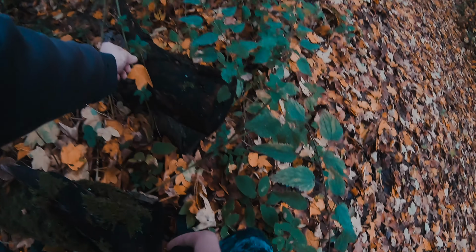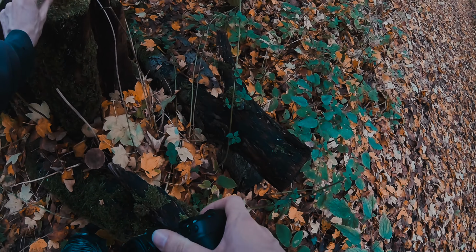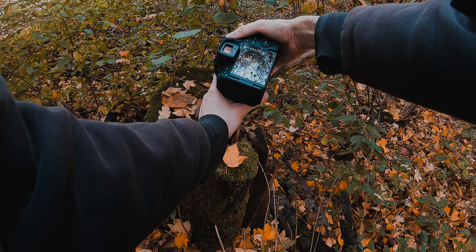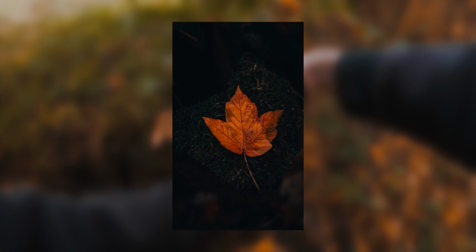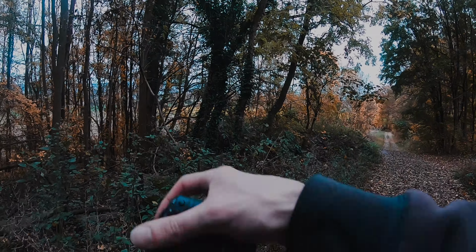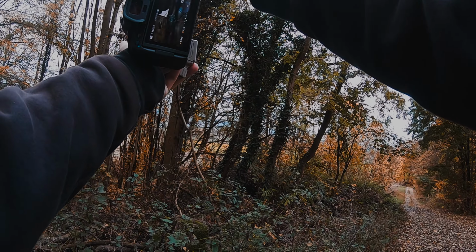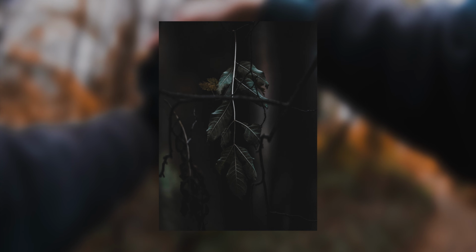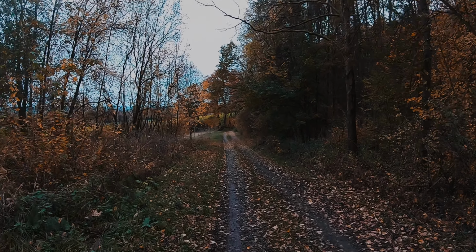Maybe this one here. Let's put it right here. This to the side. That one was really nice. That was a great idea. So yeah, I think we got a couple of good shots.